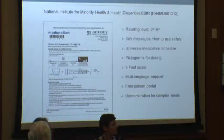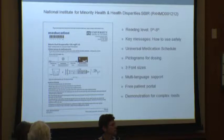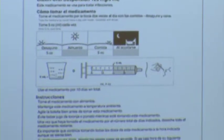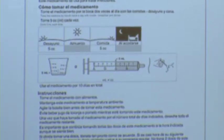We focus on the key messages, which is how to use the medicine safely. There's a feature called the Universal Medication Schedule, which is a recommended 4-time-of-day dosing schedule for patients who self-administer medicines. We represent the times with different pictures of times of day, so even if you didn't know what that meant, you can look at the picture and figure it out. So we use pictograms for dosing. What is 5 ml? Can we show them with a cup or a syringe? We have 5 different font sizes, and we have multi-language support. We can do this in 22 languages now. There's no reason why we can't do this in other languages.